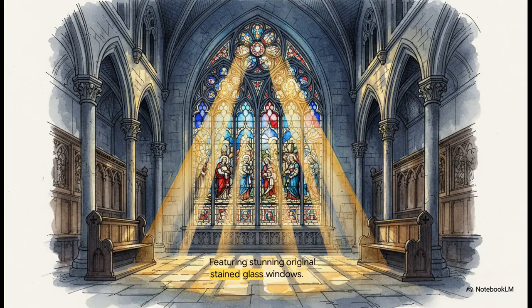And right off the Great Hall, we find a much quieter, more sacred spot, the chapel. Now check this out, because this is amazing. See those beautiful stained glass windows? They're not copies. They're the real deal. The originals from the 15th century. They've been pouring that colored light into this room for hundreds and hundreds of years.